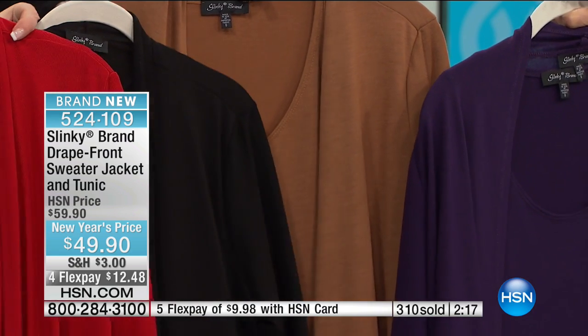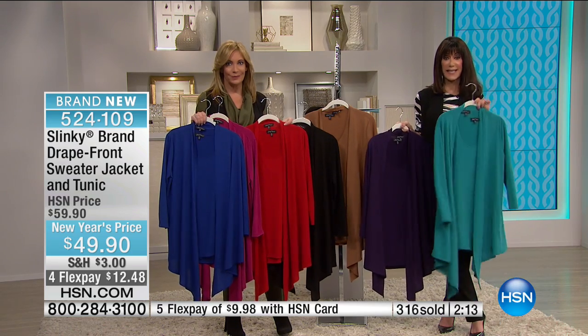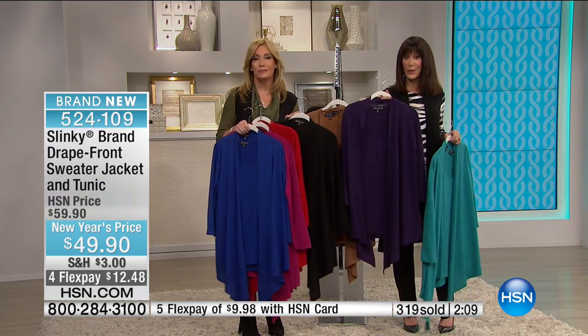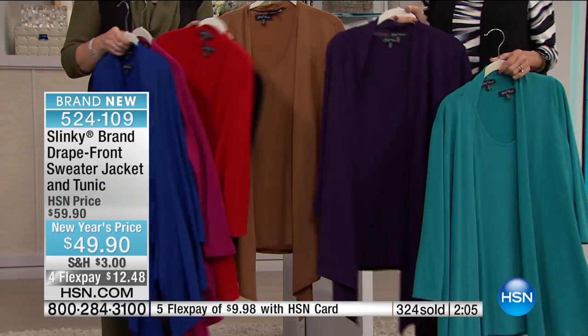Okay, here's where we are. I want to update you because they are flying. There's 36 left in the jade. The eggplant, there's only like 70 left. The red, we have like 60 left.